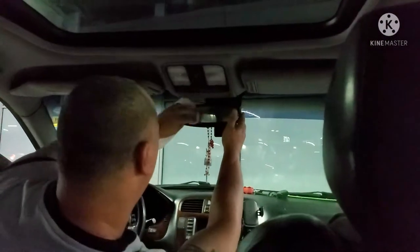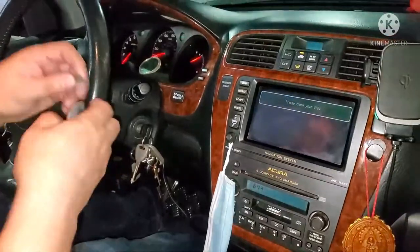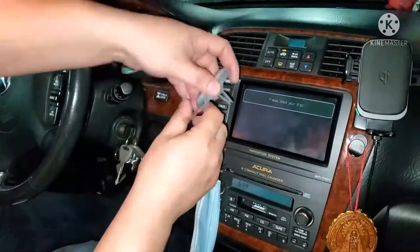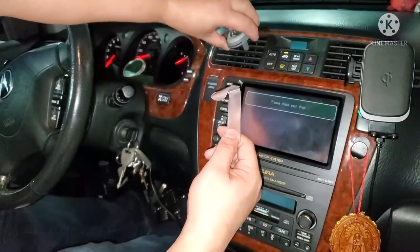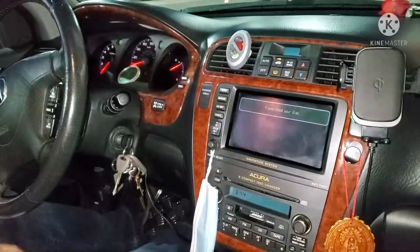But let me tell you guys, if you have little ones and you have this DVD, it was a game changer. It helped us a lot when we were driving long drives. The kids are always entertained with the TV and the movies that they're watching.